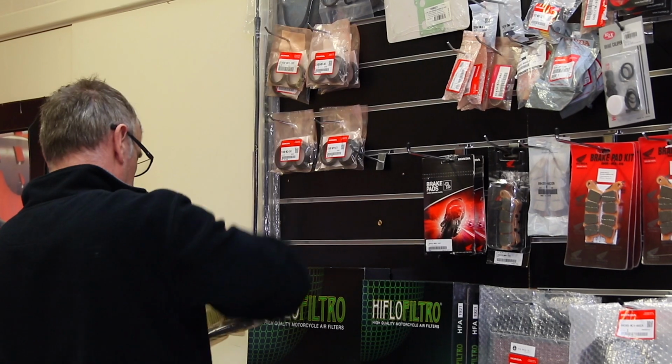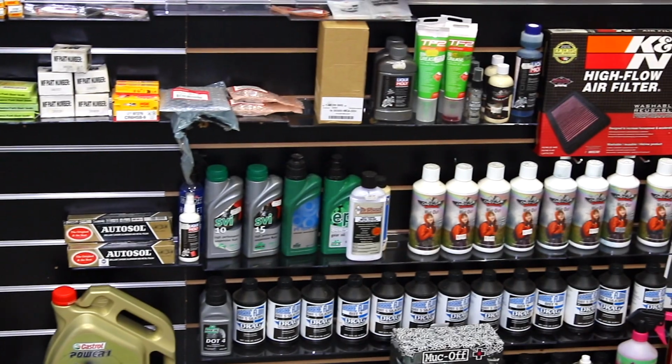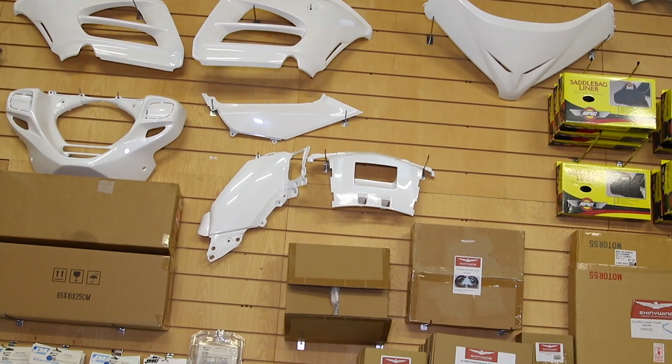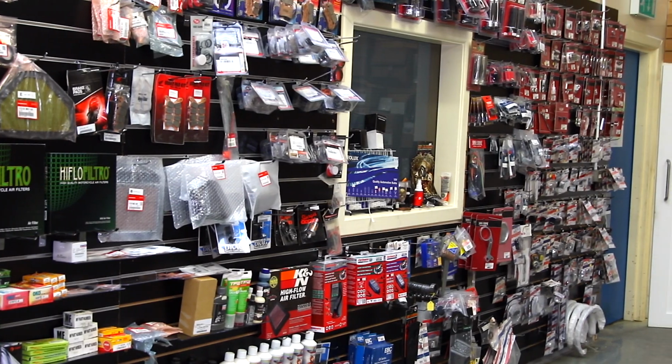We also have a range of products from Honda, air filters, oil filters, Honda accessories including brake caliper parts, brake parts, alternators, anything you need for your bike to maintain it, to service it, or just dress it up and make it individual, we have it.